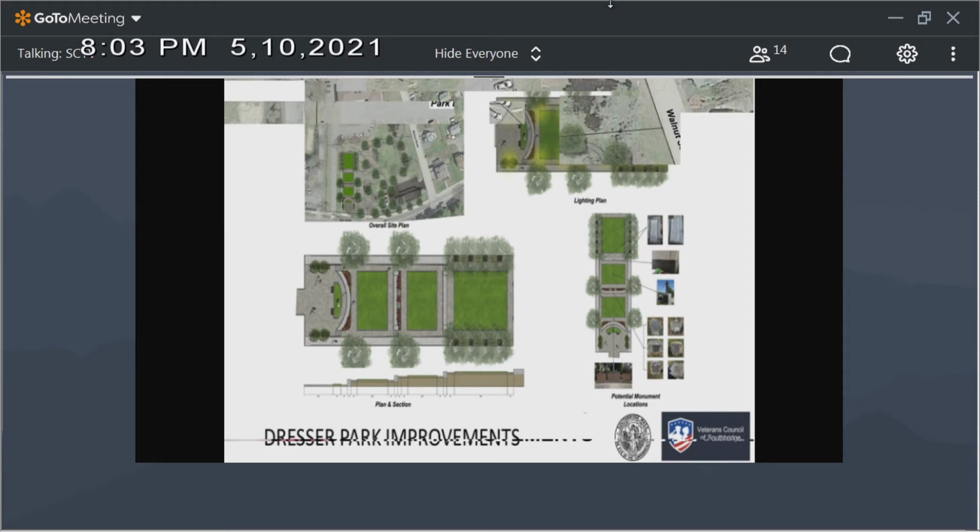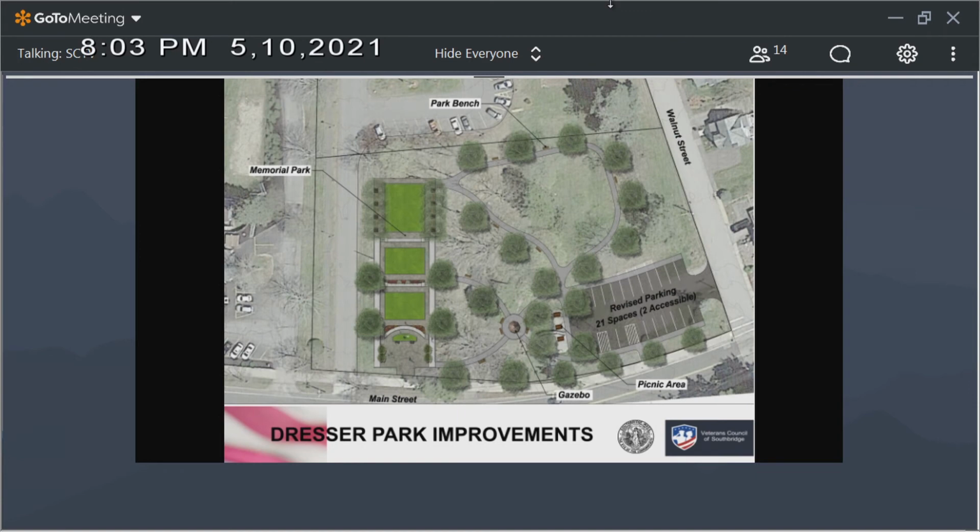On the other side of the park, we wanted to address some of the existing parking, where the spaces are small and the ADA spaces are non-compliant just based on their dimensions. We wanted to add some site amenities, some park benches, a gazebo. Some people asked for a spot for a nice gazebo, a picnic area, and then some paths to get people out where there are more passive recreation opportunities or quiet spaces.